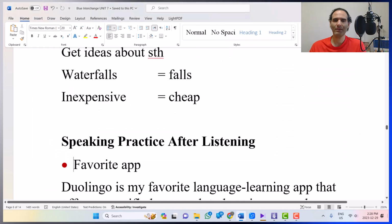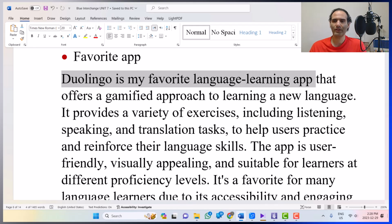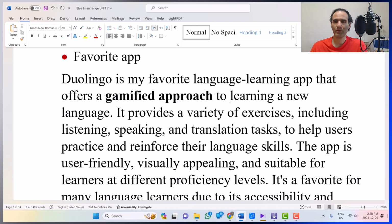And my sample response for the favorite app, Duolingo. I guess lots of you know about it and you have used it before. So Duolingo is my favorite language learning app that offers a gamified approach. Gamified means kind of gamish. Gamified approach to learning a new language. How?